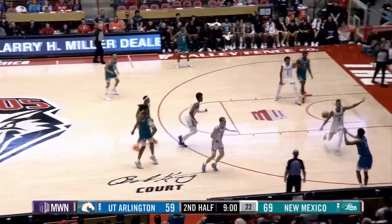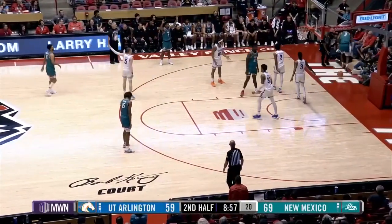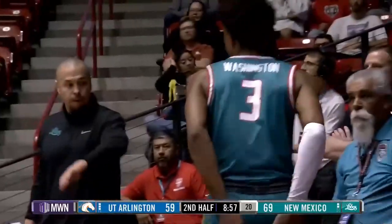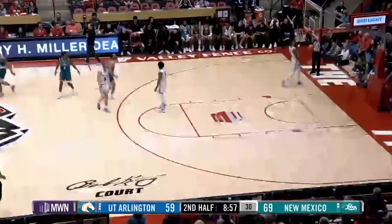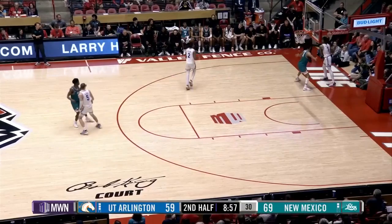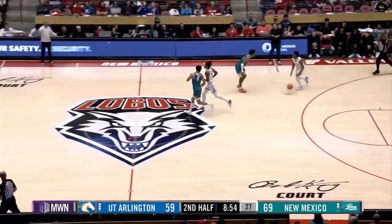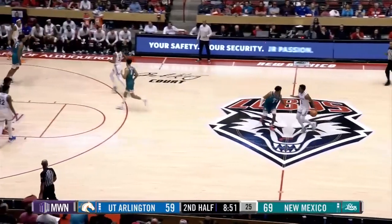Arlington 1 for its last 7 from the field. Washington on the drive had it stripped. Last touch by Washington. Lobo turnover, just the 5th of the night for UNM. Another defensive clampdown for UNM. No Arlington field goals for the last 2 minutes and 40 seconds.